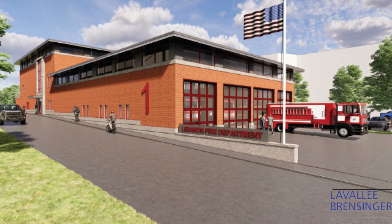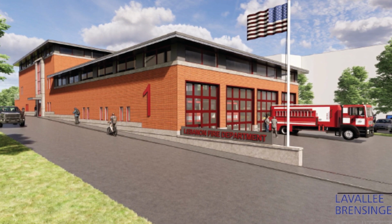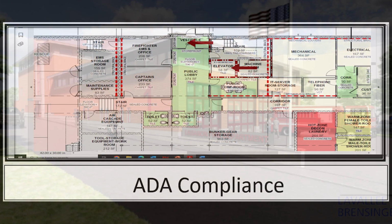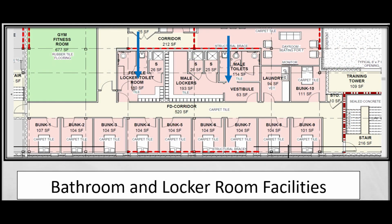It will address the shortcomings of our current building and provide a more inclusive and welcoming environment for all. It would be ADA compliant with a modern drainage and HVAC system. It would have secure controlled access, individual climate control for different rooms, and separate locker rooms. It would improve our capabilities of efficiency and protect the health and lives of our firefighters.